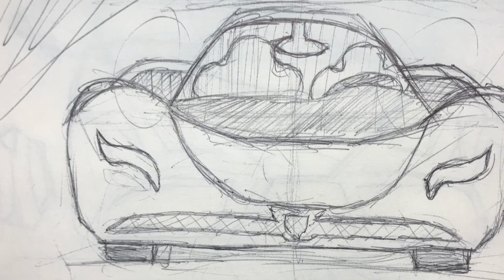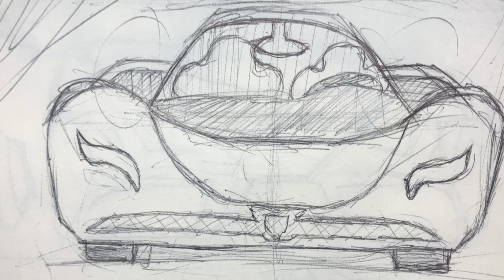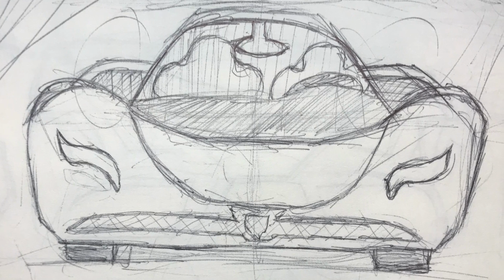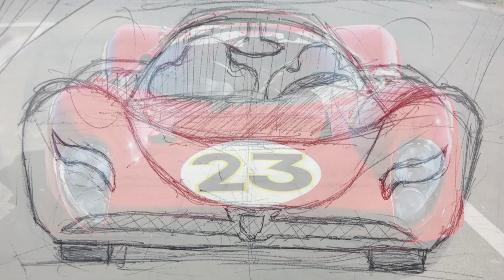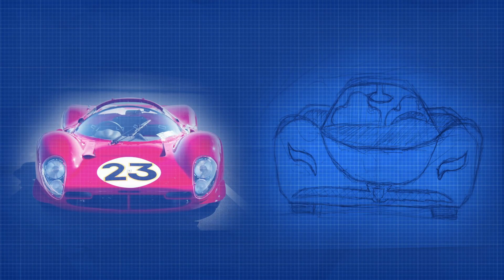First of all, what grabbed me on your sketch here, which is very impressive, is that you've decided to do a front view and not the, let's call it, typical side view. So I can feel the Ferrari P3, P4 front feeling that you've given to this sketch here. There's a lot of roundness to it.